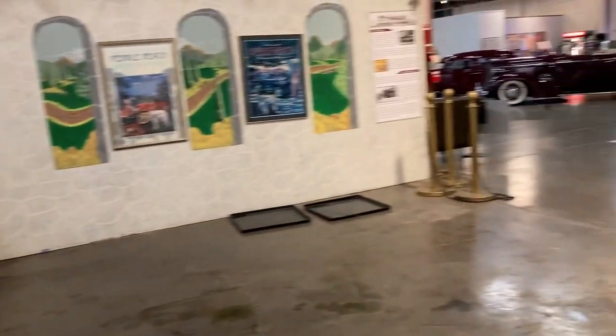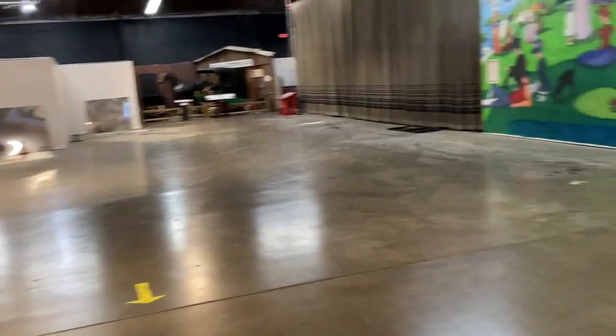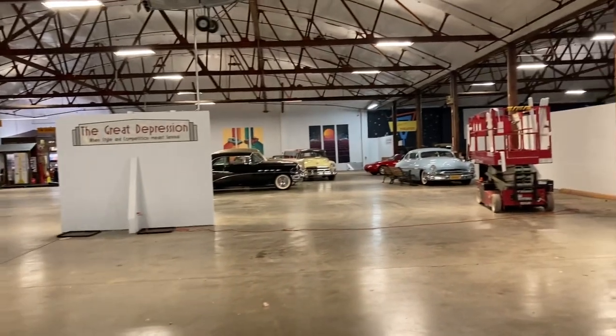I hope that you guys enjoyed this tour. I hope you have a chance to come see it sometime. In a few weeks, they should have everything back where it belongs, and these empty floors will be filled with beautiful vehicles.